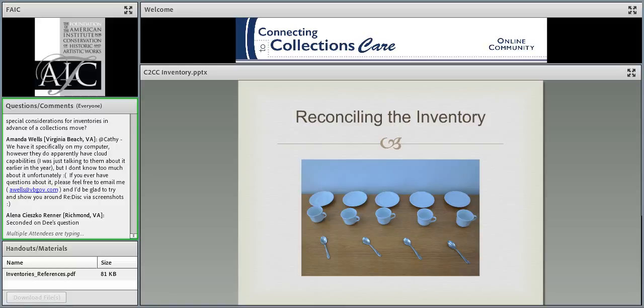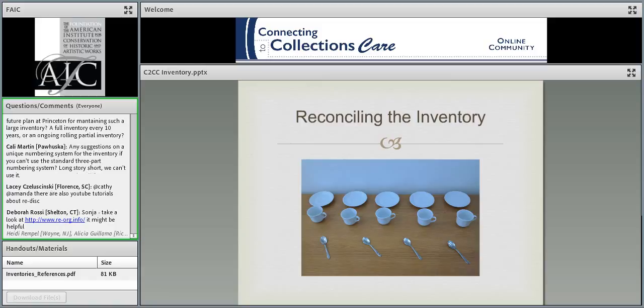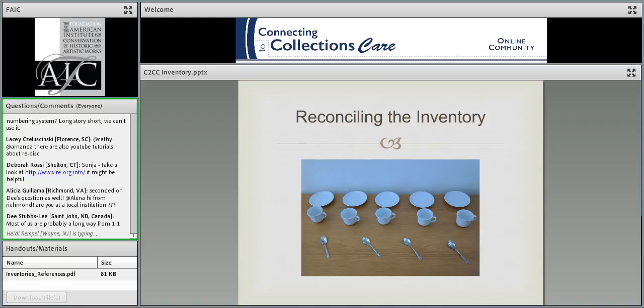More likely, your inventory will result in a group of objects that lack records and a group of records that lack objects. Now, in a nearly perfect world, there would be a one-to-one correspondence between these two groups, and you will be able to match undocumented objects with a record for an object that was not found. This was something that happened at Princeton. Many objects had never had their accession number affixed to them, or tags on loans had gone astray.